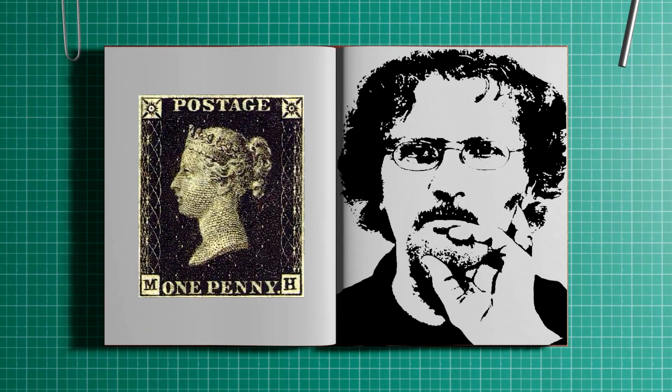My name is Vagn Juul Larsen. I'm from Denmark and I've been a stamp collector for more than 50 years.